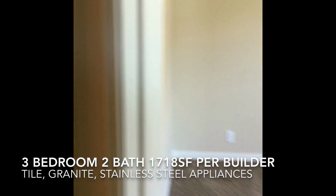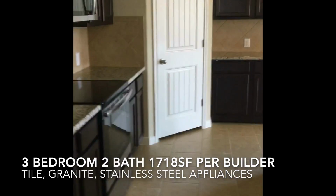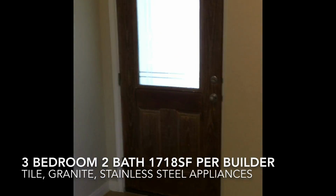Tile everywhere, just carpet in the bedrooms, granite countertops, stainless steel appliances.